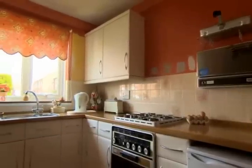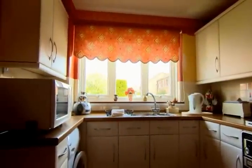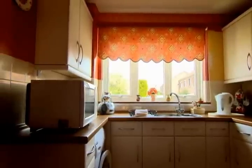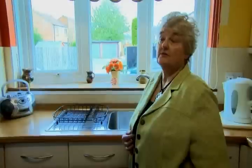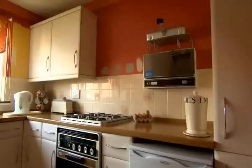Now this job is finished in a single day, so Mr. and Mrs. Betterton had breakfast in their old kitchen and can have dinner in the new one. They arrived on time and they just got on with it. There was no mess, and I was amazed what they'd done in one day. Really was. They cleaned up everything after, they took everything away, and I certainly recommend it.